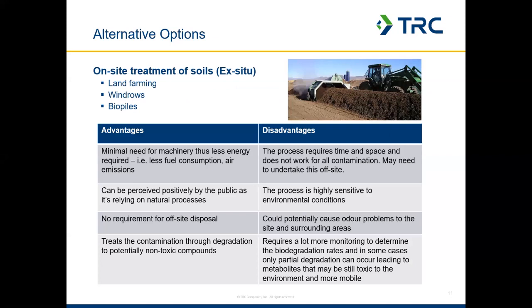On-site treatment of soils could also be considered. Examples of this would be things like land farming or windrows for hydrocarbon contaminated soils, where you'll excavate the contaminated soil and place it on the ground surface, add nutrients, minerals and moisture, and turn it regularly to promote microbial activity, thus aiding the degradation of the hydrocarbon contamination to an acceptable level before placing the soils back into the ground.